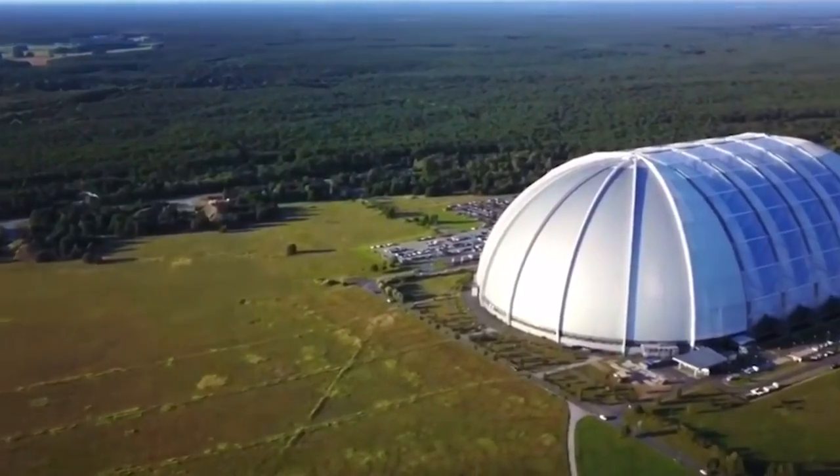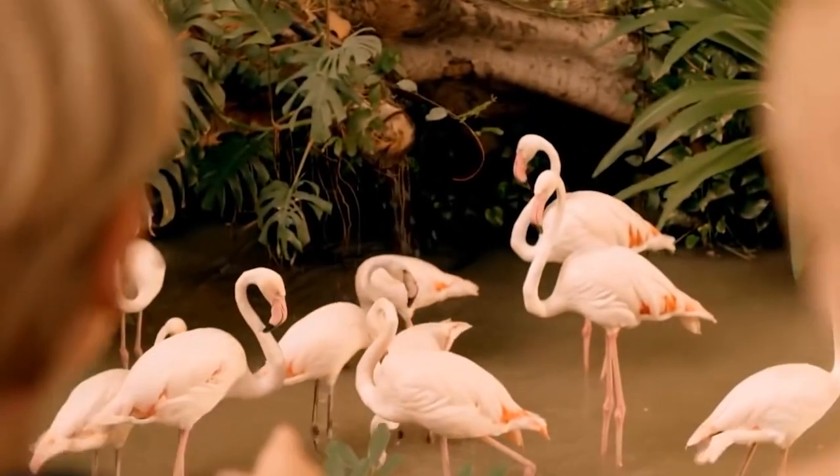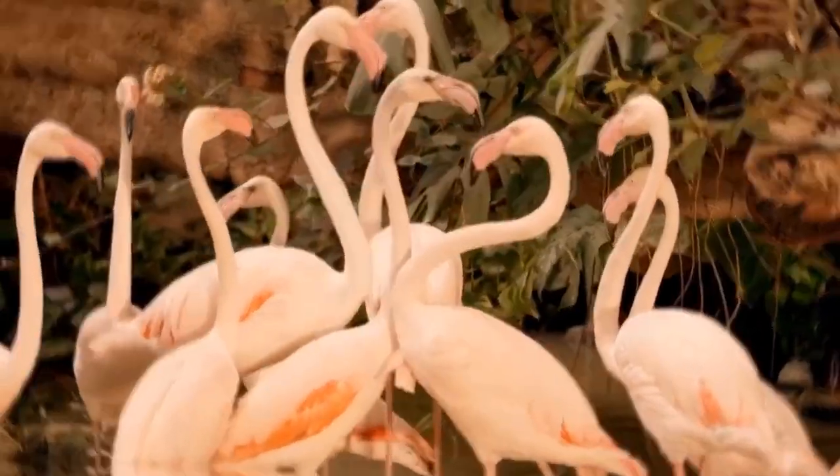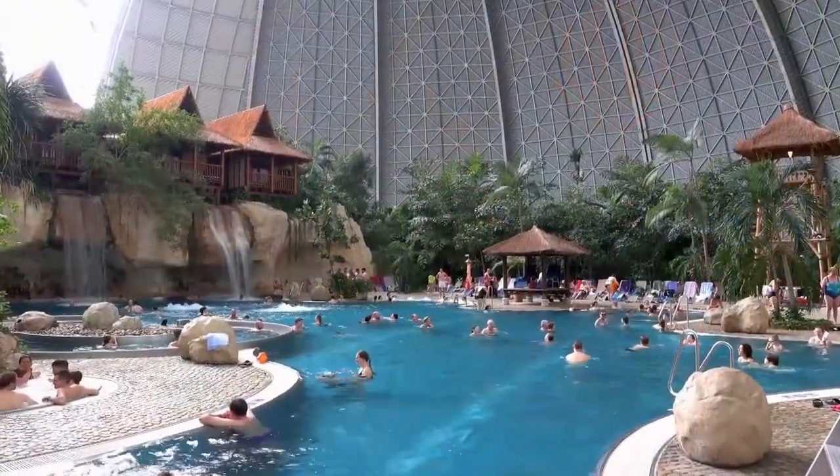So now the former Brand military aerodrome is a pilgrimage site for tourists from all over the world, since it houses a unique tropical world created inside of a huge hangar for airships, one of the largest things built by humans in terms of internal volume.